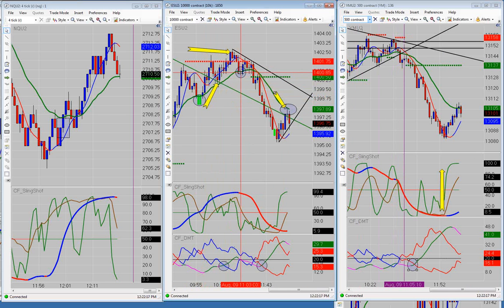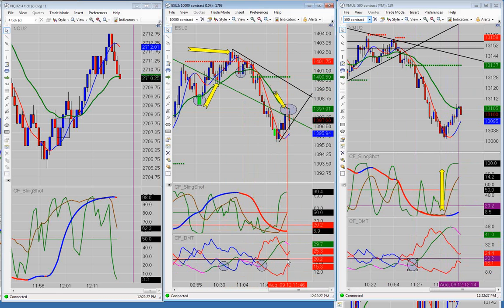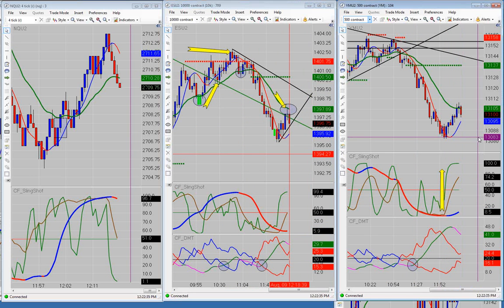We had another one over here suggesting it was going to bounce off the BBC. Okay, that's what that's suggesting. Now again, over here the DMT 20 is in the middle of the envelope, the middle of a red envelope, suggesting that it's going to keep moving down. So both of these trades look to be in pretty good shape.